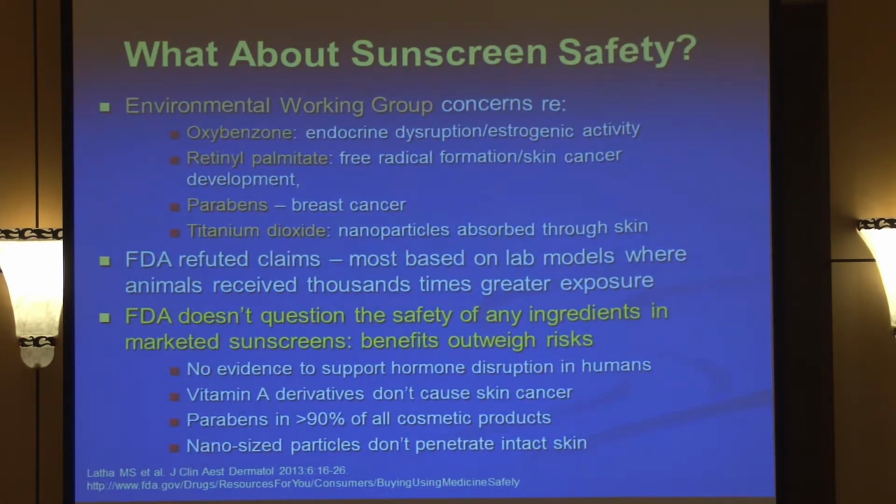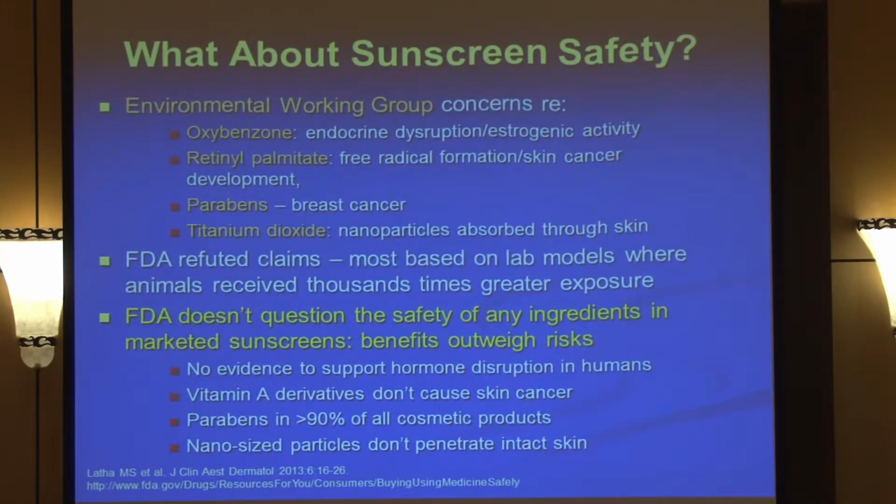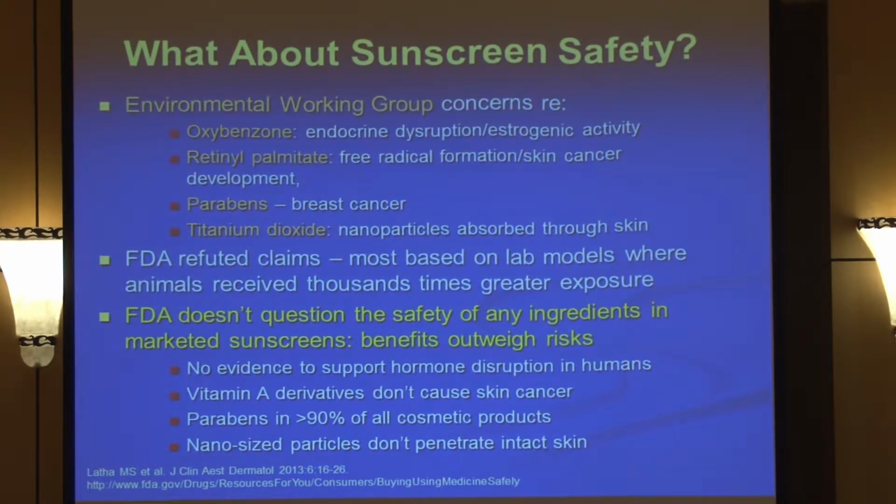Sunscreen safety, I just want to mention a few issues. The Environmental Working Group is a consumer advocacy group, and what they do is take a look at any study in animal models, which we're looking at mice and rats and worms and fish and so on, and they're taking a look at any study where there was some potential injury or injurious result from using an agent. These are typically studies where there's ingestion or injection, intravenous infusion of a drug, which is used in thousands-fold greater quantities than a human would use or get from applying a sunscreen on the skin.